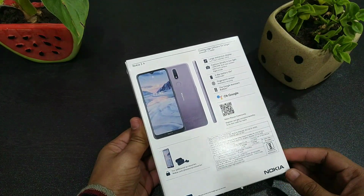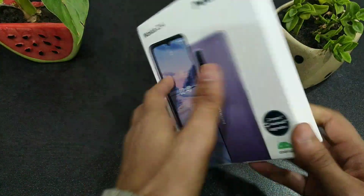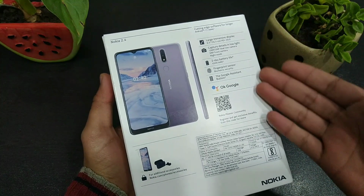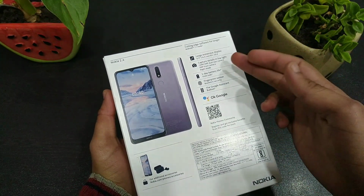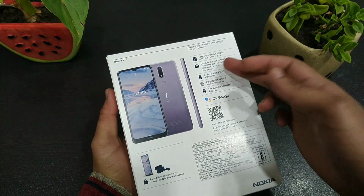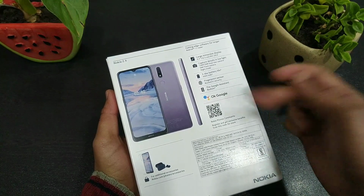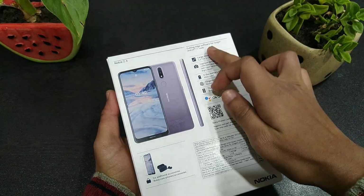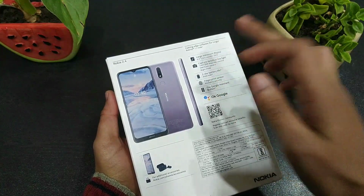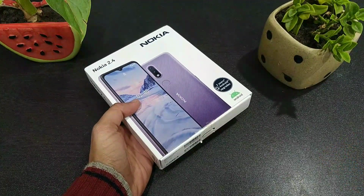Nokia 2.4 comes in a refreshing design box and I like this. You can see some of the highlights over here: large immersive display, dual camera setup including a night mode, huge battery life, fingerprint sensor, the Google Assistant button, and most importantly, it will get Android 11 anytime soon because this is an Android One device. Let's have a look at what is inside. Let me cut the seal.